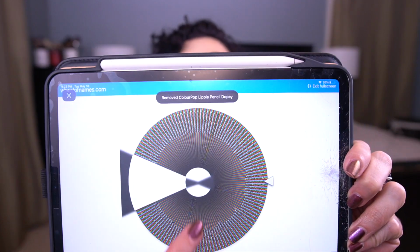Colourpop Lippy Pencil in Dopey. I'm using that. Apparently I did not edit this list down. I'm using that in a project. It's in my 21 and 21 project. Okay, trying again.